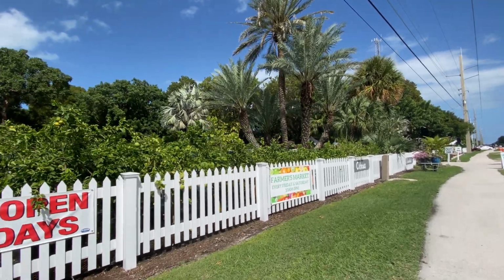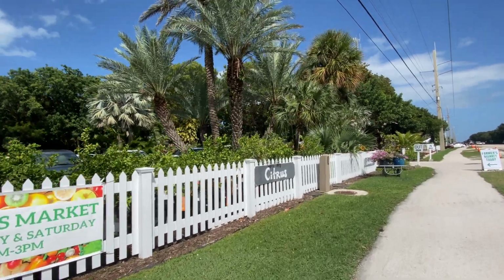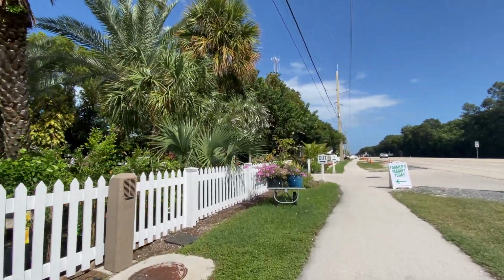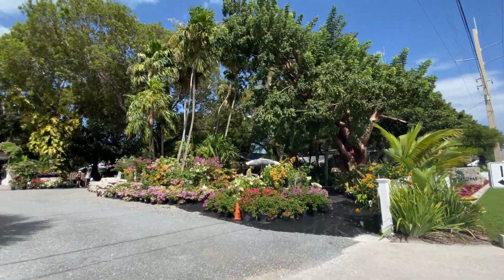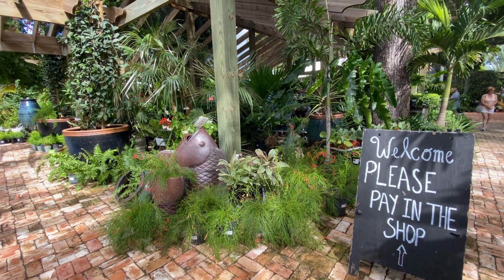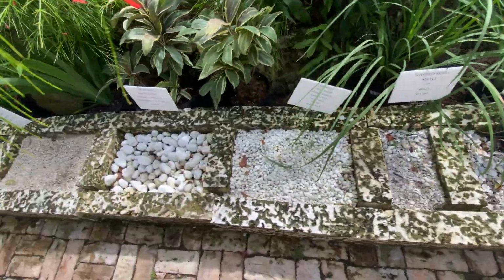Continuing with the Florida Keys content, today we're exploring a local farmers market held at a nursery called Island Home Nursery. This nursery is located in Islamorada, and if you've ever driven south on US 1, you've probably seen it right along the highway on your drive. After the market, we head further south to Big Pine Key, but first let's start with the market.